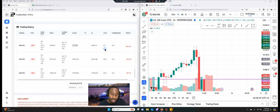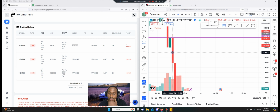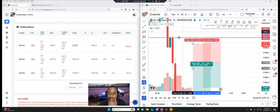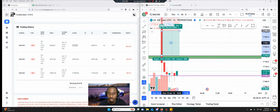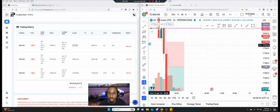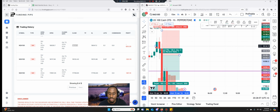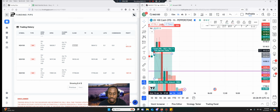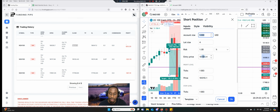We're looking at the next trade now. So in the morning at 7:39, I made a trade to the downside again. I wanted to see what stopped me out. So at 7, this is 7. When I entered, it was at 18117.58.